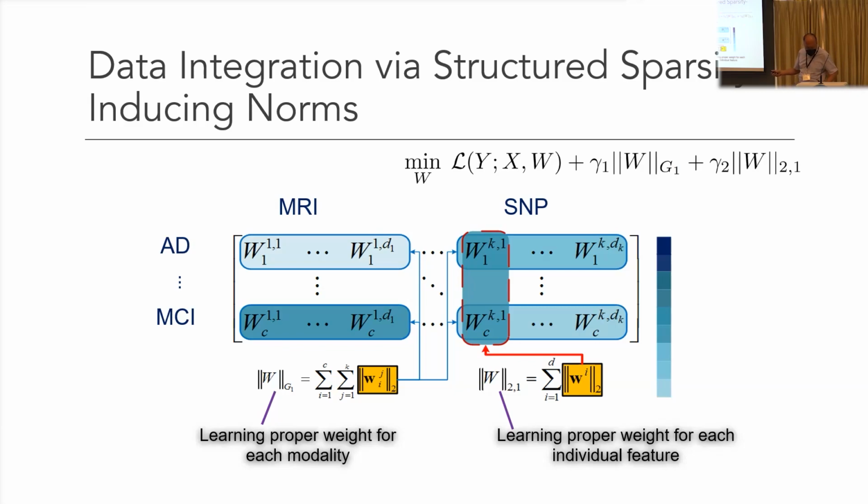So we first have a regularization called the group L1 norm. The L1 norm means we impose sparsity between the data modalities, like imaging, genetics, and phenotypes. For every subject, every row will be one subject. Each subject will have some MR data, DTI data, network data, and SNP data. Each subject will have multi-scale heterogeneous data. Some subjects belong to Alzheimer's disease, and some belong to MCI or the control group.